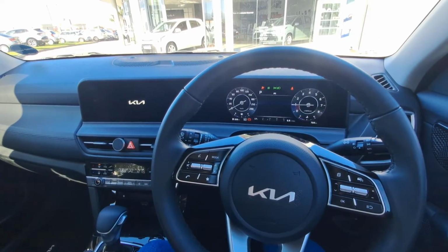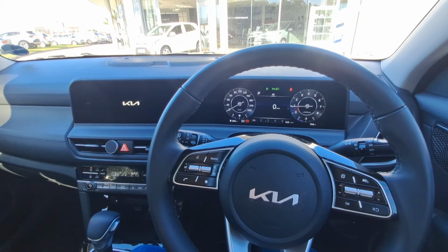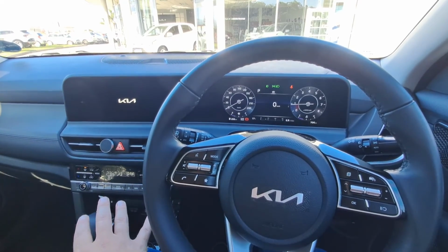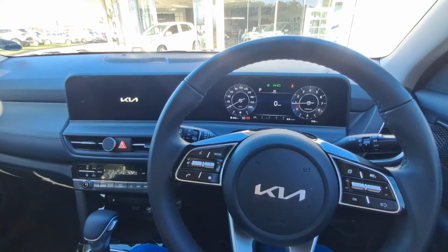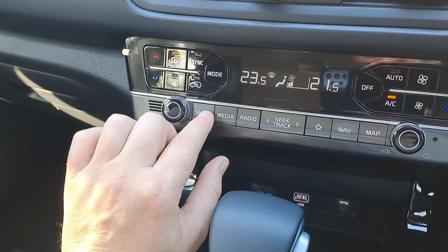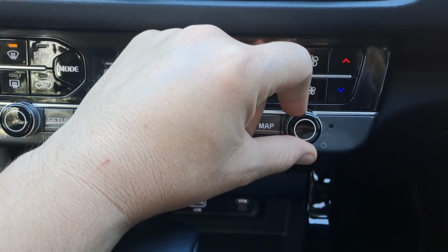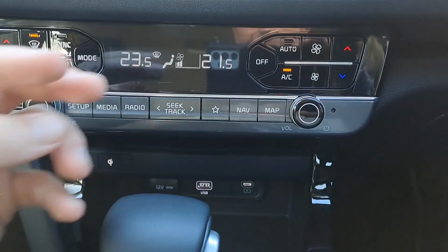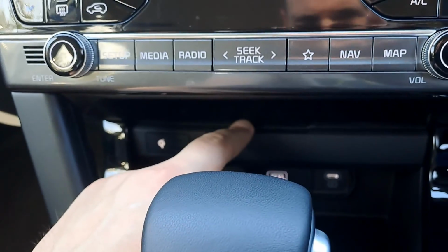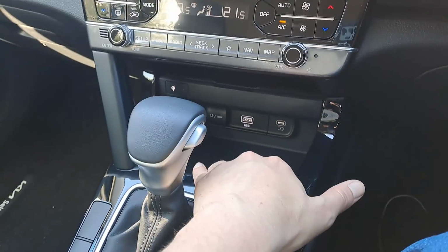Oh, my indicator is still on. Look at how beautiful that is, guys. Fully digital, like I said, 10.25 inch screens, a stunner. And the way the aircons and everything are set up, it just looks amazing. If I press around here, you can see the buttons are very, very solid. Even when I turn this, it feels so solid. At the bottom over here, you've got wireless charging with the EX Plus, and then you get a USB, a USB-C, and a little cubby.